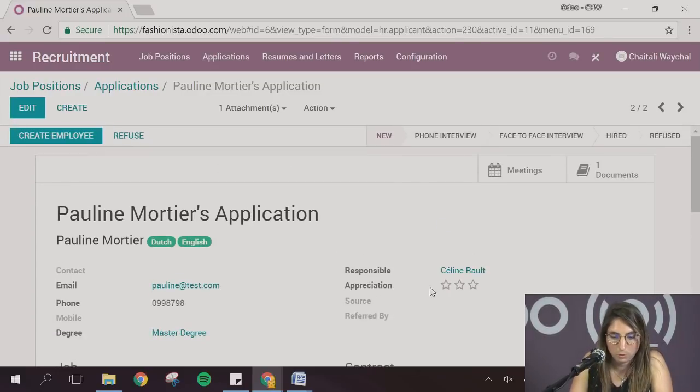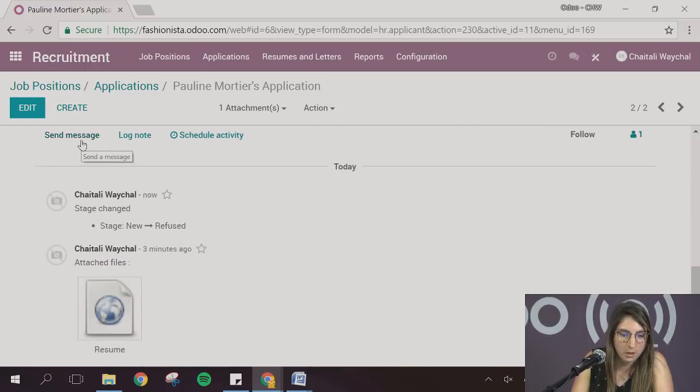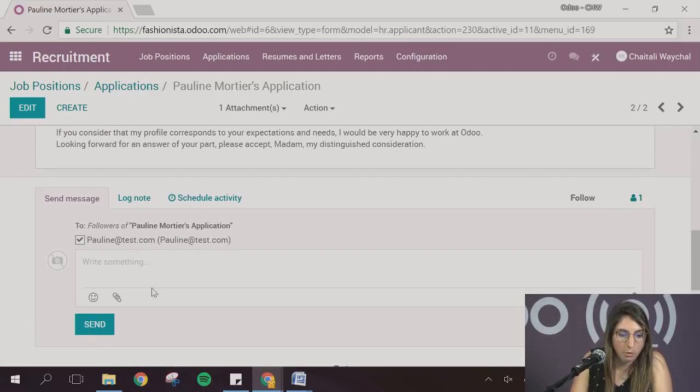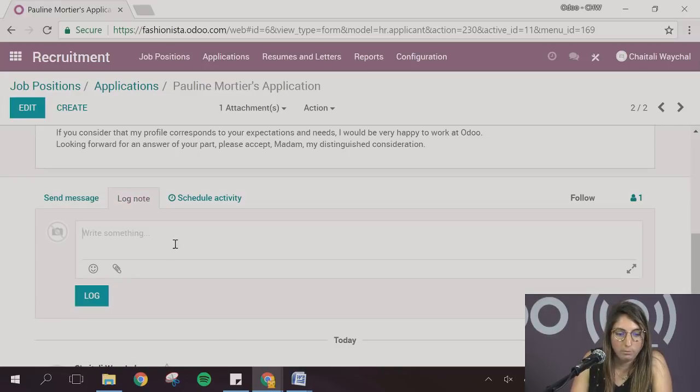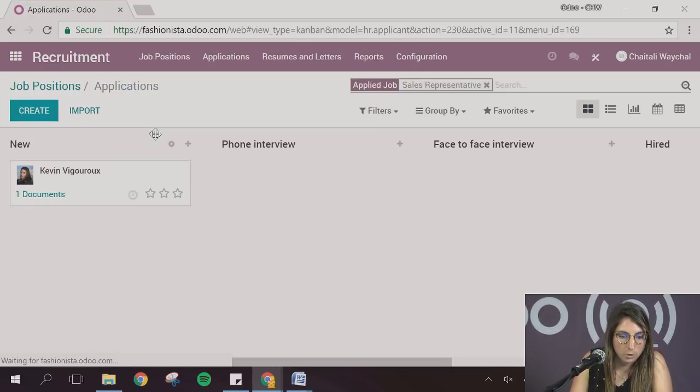Okay, you can, of course, give an appreciation like that and put her in refused. With the refused, you can, of course, send a message directly to that person via the chatter, like I said, with maybe a document attached. It's up to you. Also, log a note to your colleague to give a reason why we didn't hire that person. Yeah. So we can keep it like this.